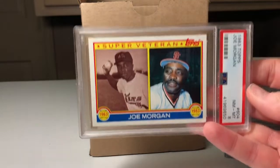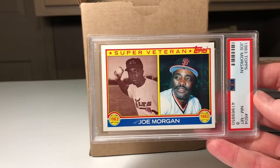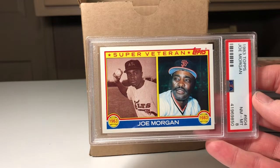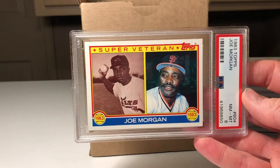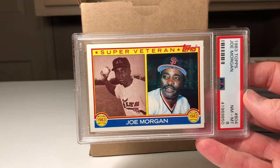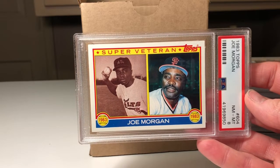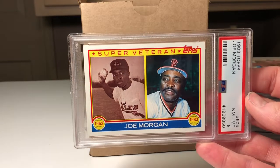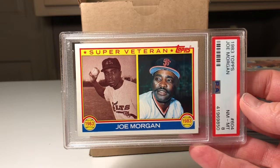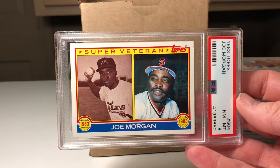And here is the Joe Morgan Super Veteran, another 8. I looked at this card in particular and I missed some corner work. And so, there you go. Sometimes I go, man, did I really submit that card? Was it really that bad when I submitted it? Sometimes I think it makes some sense to take some pictures of it, because I feel like I would not have submitted it with that corner like that.